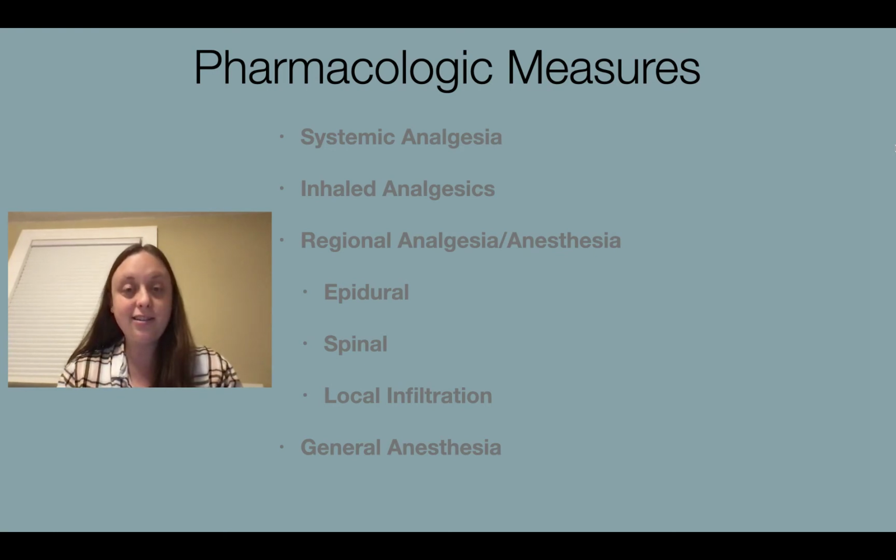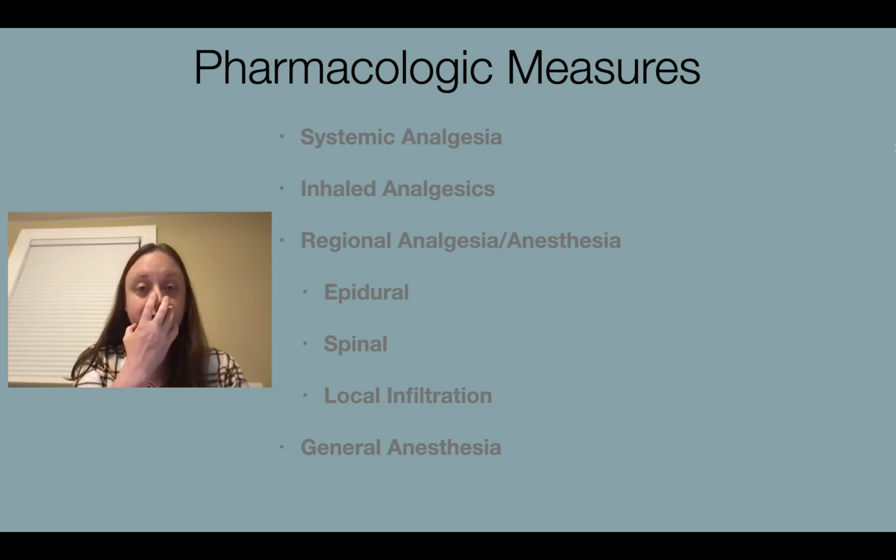Systemic analgesia, such as opioids, are excellent options for early labor. Because they can depress the newborn, it is best not to give them within about 4 hours of delivery. Earlier than that is just fine. Inhaled analgesics are great options for a woman who wants to feel autonomy. Nitrous oxide is administered through a handheld device that the woman holds to her face to breathe in and then removes in between contractions.